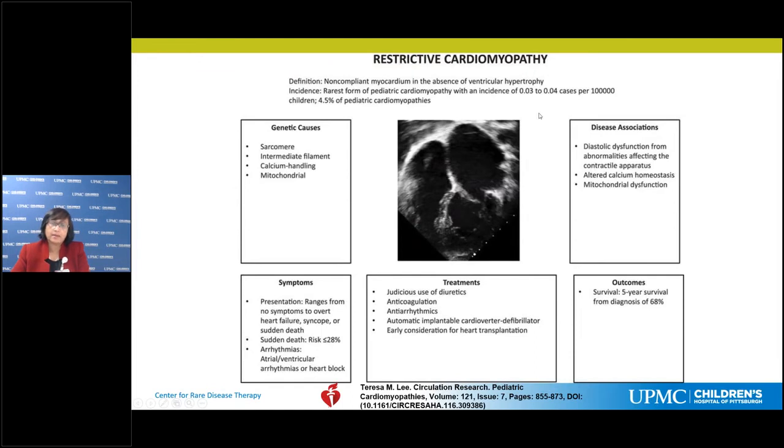The restrictive cardiomyopathy is much rarer compared to the other two. Again, some genetic causes. We do not understand all the causes of restrictive cardiomyopathy as much. And again, symptoms could range from no symptoms to overt heart failure, much higher risk of a sudden death compared to the other kind of cardiomyopathies because of both heart blocks as well as heart rhythm issues.